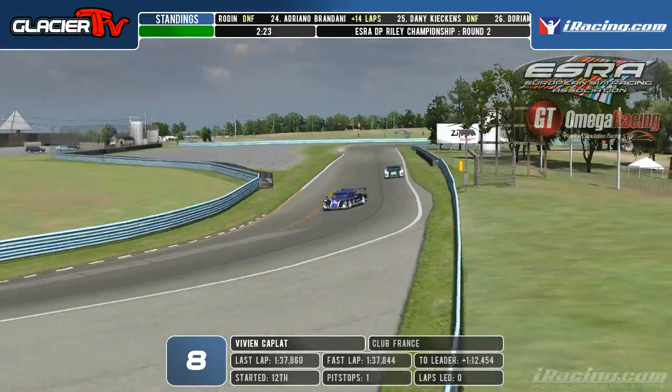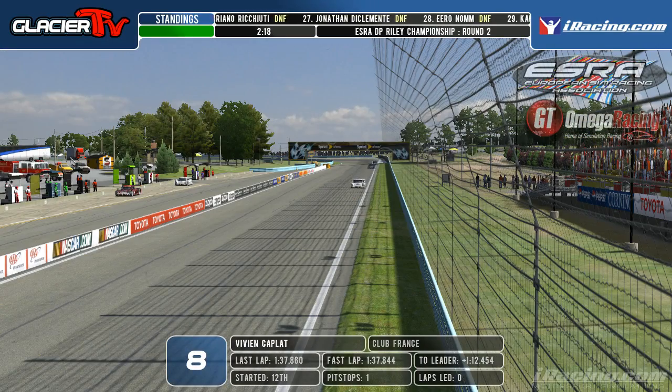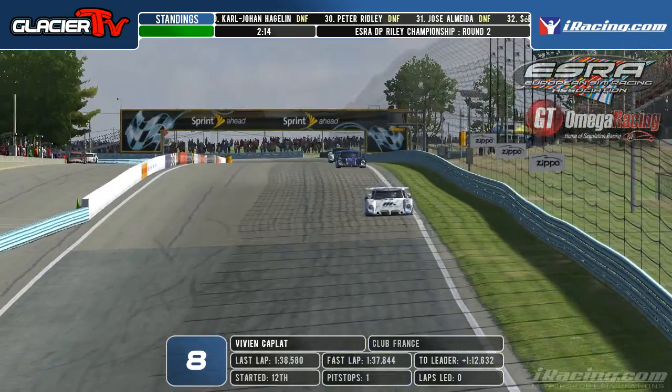And of course, that battle is still far from over. Let's see whether or not Jensen is close enough. He's about 7 tenths back. He'll close a little bit of that. But also, Jensen is catching Cable.